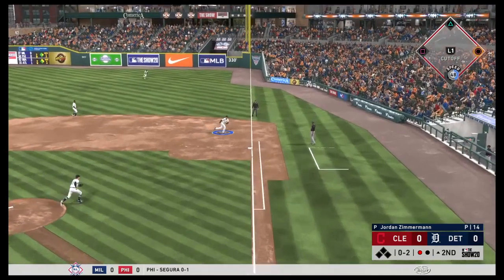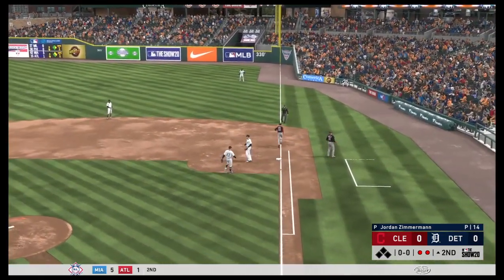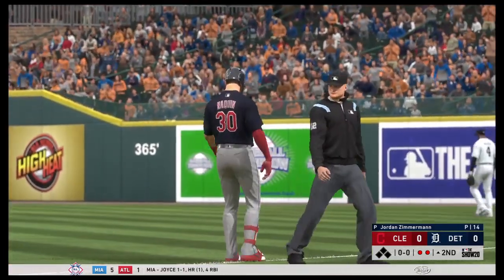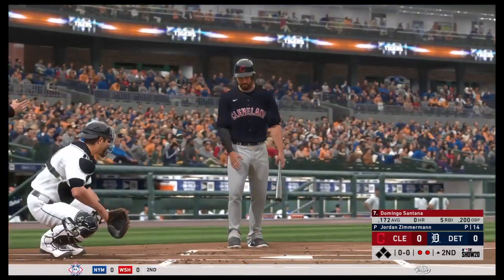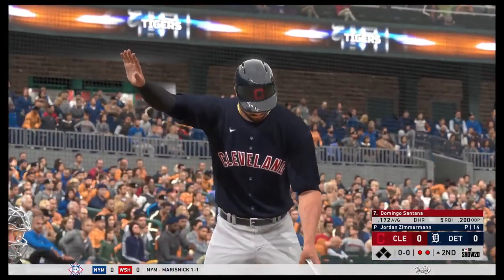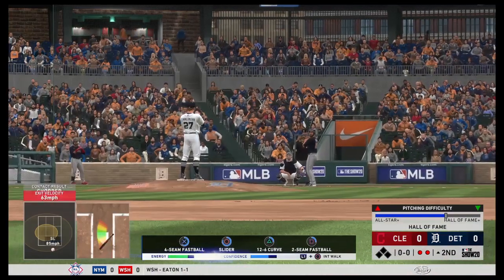Hit on the ground down the first baseline, and he'll step on first himself for the out. At seven, the left fielder, number 24, Domingo Santana. So bases are empty here with 2 gone, and that'll bring Domingo Santana into the batter's box next.